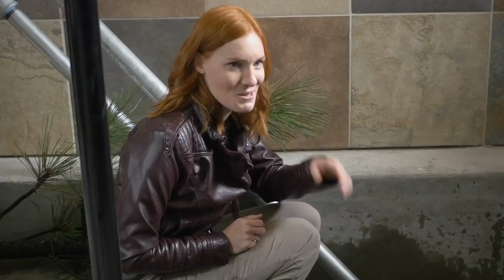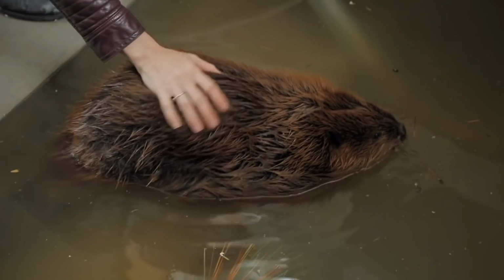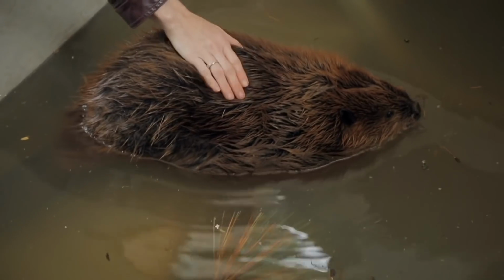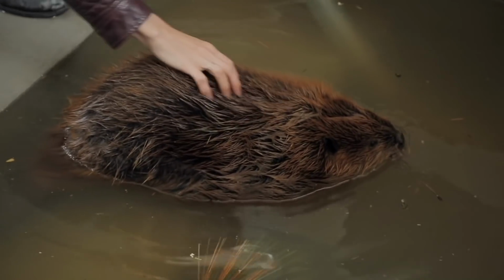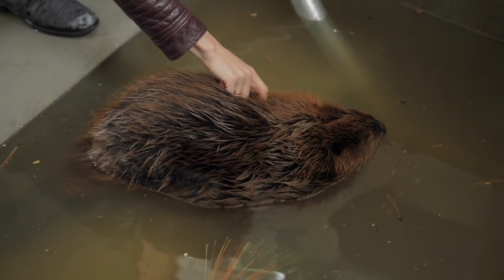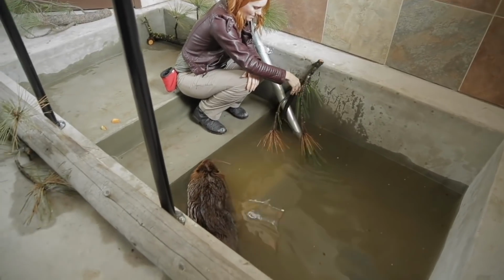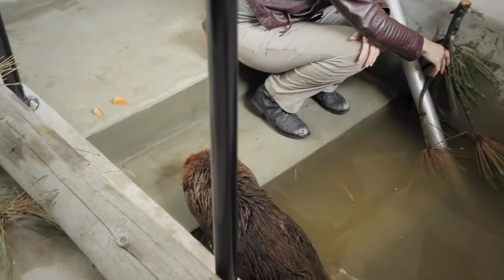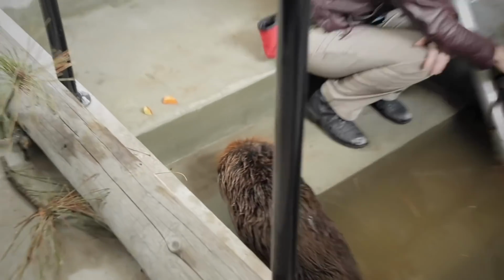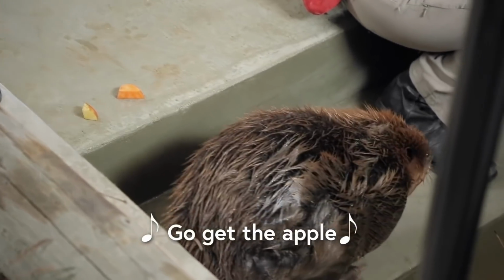Thanks. And now it's time to persuade a beaver to come out of his water and back in his crate. You want to come out? Yeah? You can't stay in here just yet. You need a little bit more practice. Remember, practice makes perfect. Yeah? We can go back tomorrow. You want to come out of there? Yeah? I don't feel like stepping down in the water. Do you smell the apple? Go and eat it. Go look at the apple.